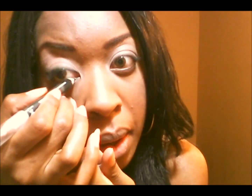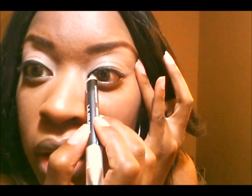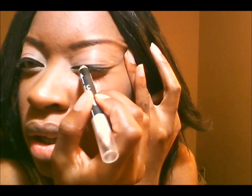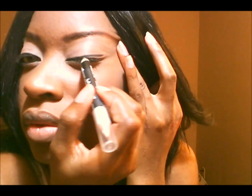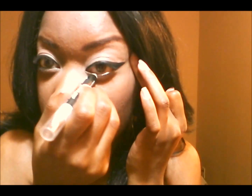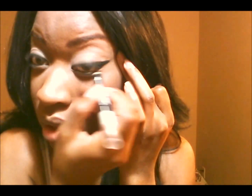And I do this because I'm just trying to elongate my eye. They're so round that I like the look of them being a bit more elongated. And I'll do my waterline just a little bit, a smidge. I start going up in the middle. So I start in here, and then towards the middle, I start going up at an angle, like that. And again, a little bit of my lower lash line, but just a little bit.